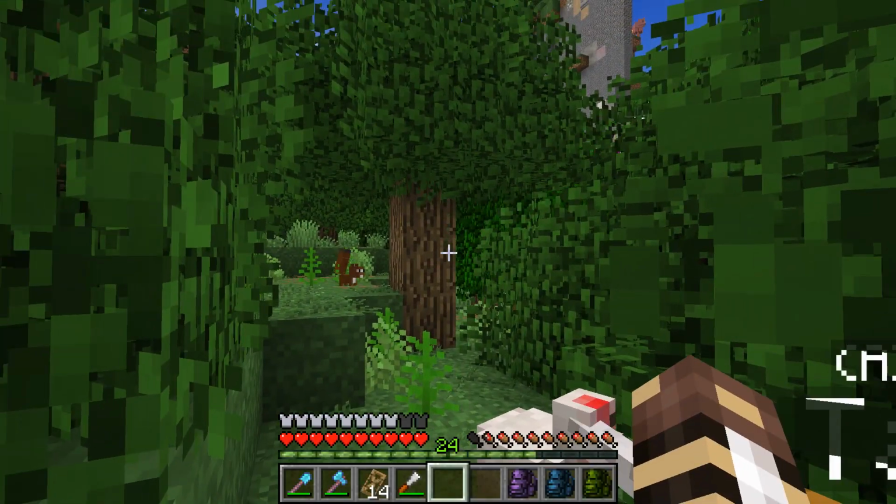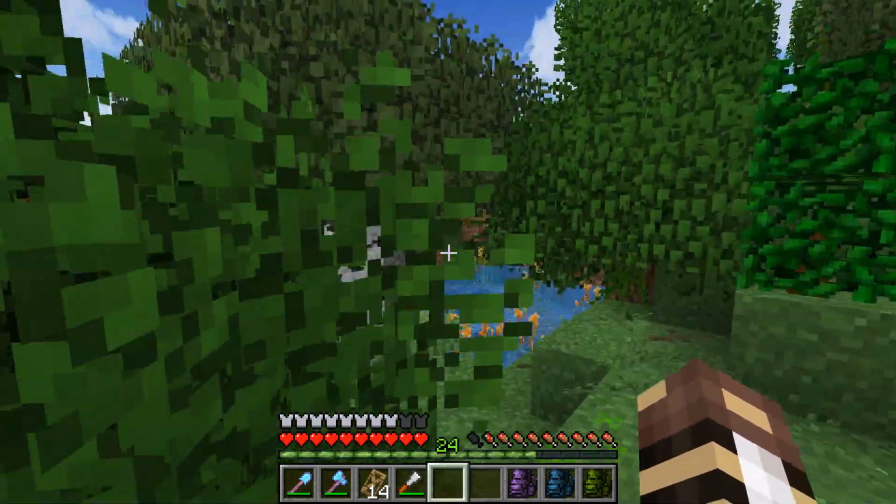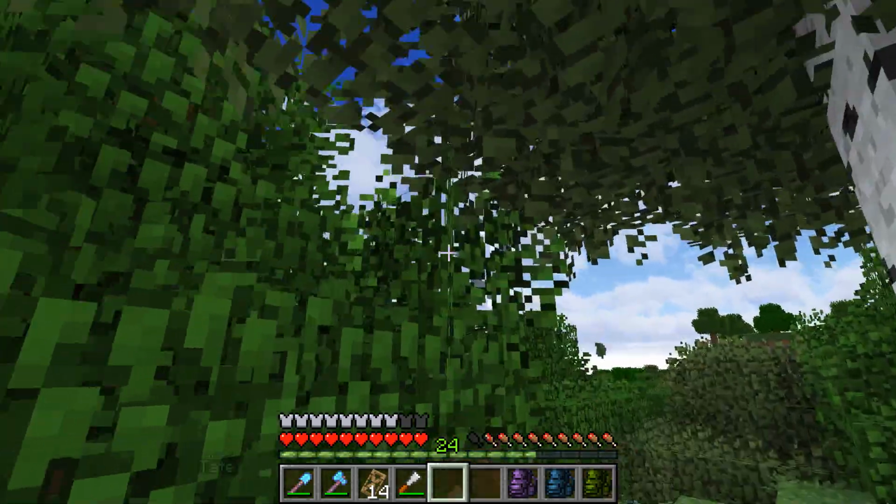There's just suddenly squirrels. This is the best. Maybe I ran into a little squirrel home. I didn't mean to upset you guys. Sorry about that. I just have to strategically move just this bush.